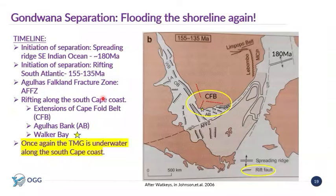Then you have Gondwana starting to separate. Start separating about 180 million years ago, generally up the east coast here, and that's through a spreading ridge. That created forces that started to split all of this along these major transcurrent faults. And the particular one that affects us here is the Agulhas Falkland fracture zone.